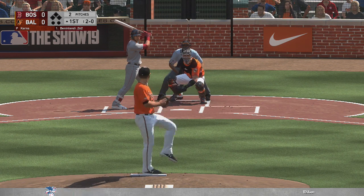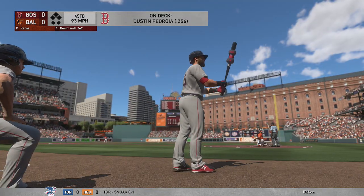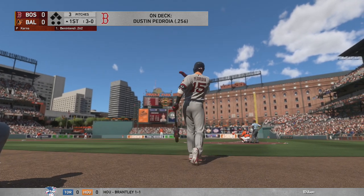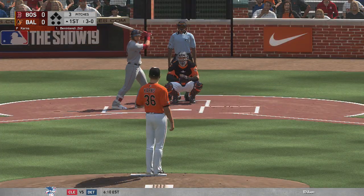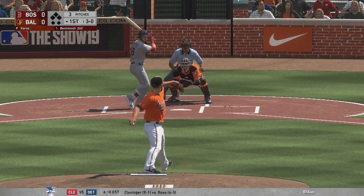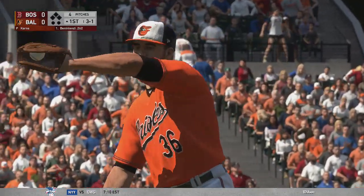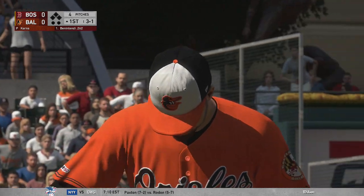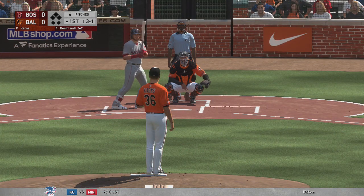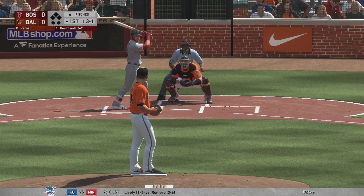The 2-0 on the way. 3-0 now. Waiting next is Dustin Pedroia. Here it comes on 3-0. That one's in there. 3-1. Finally got one over. Nothing worse than starting the game with a 4-pitch walk. The 3-1 pitch.